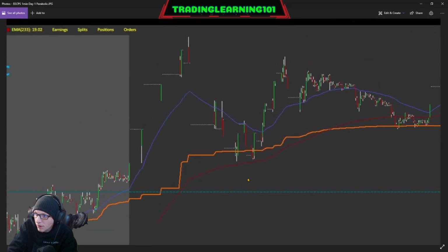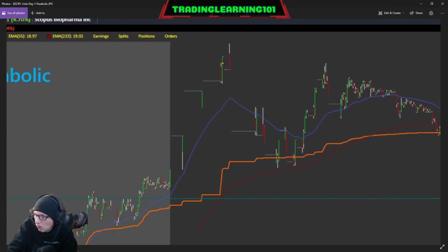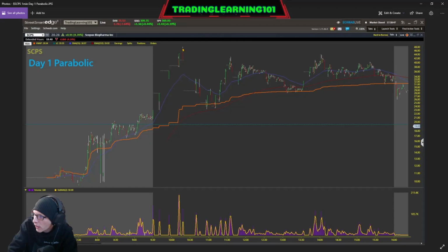Look at all of these volatility halts here. All right here, ran all the way up to $48. And then they halted it for a half hour. They reopened it back at $30. And just insane price swings on this. I mean, just crazy what's going on right there.